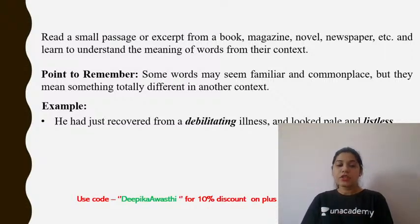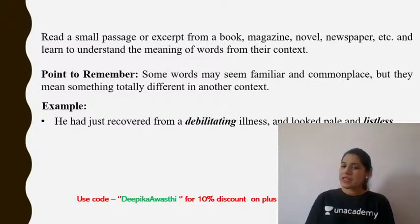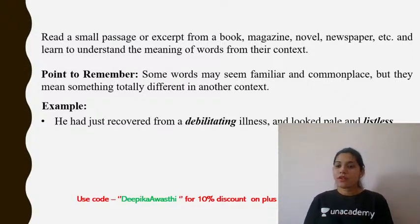Right, so he has just recovered from a debilitating illness. So this illness must have weakened him like anything, right? Must have made him weak. And he looked pale. Pale means pretty yellow, weak again, and listless. Although if I just randomly ask you one day, please tell me the meaning of listless, you might get confused. Okay, listless is someone who does not have list or something like that.